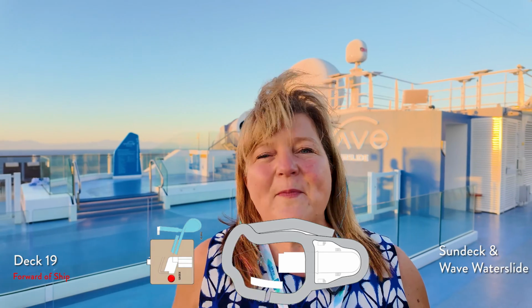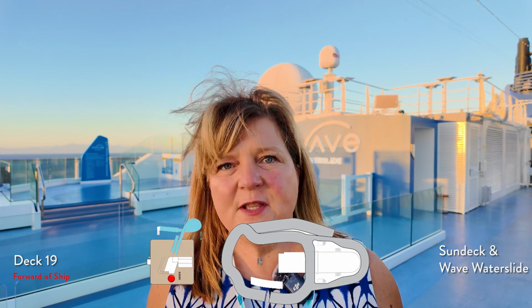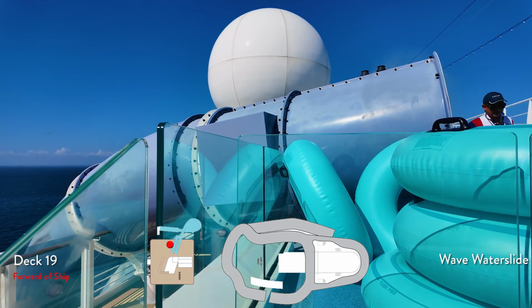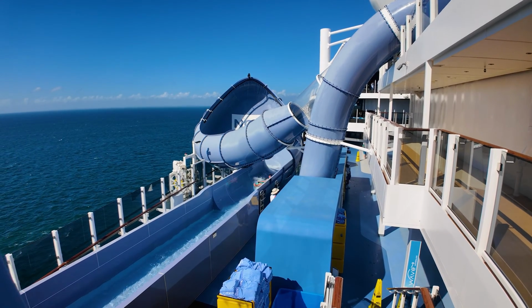So let's go. We're up here on deck 19 midship. This is a nice area to lounge in the sun, but the more important thing is the free wave. The wave at sea is so much fun. It's one of your water slides on this ship.